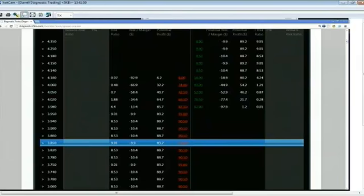Premium collection, one side, means I don't care if you go up, I don't care if you go flat, as long as you don't go down too much. Or I don't care if you go down, I don't care if you stay flat, as long as you don't go up too much. So it's sort of a directional bias with some room and without any movement required.